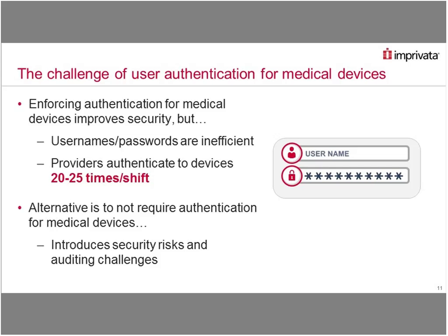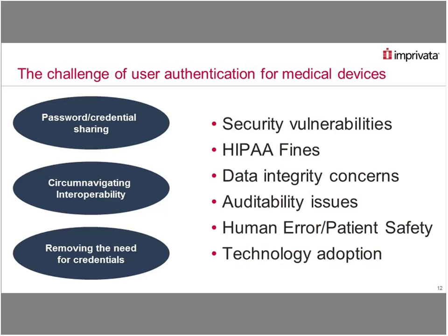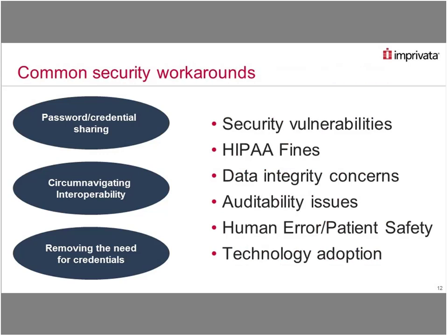So hospitals are looking at the situation and kind of stuck between a rock and a hard place, saying, well, I want to enforce this security, but I really don't know how to without really getting in the way of clinical care. So you're either staring at the face of security risks or you're staring at clinicians who have an unfavorable workflow. And ultimately, even if you do put security measures in place, if that workflow is unfavorable, what it's going to do is lead to security workarounds, which totally negate what you've put in place.